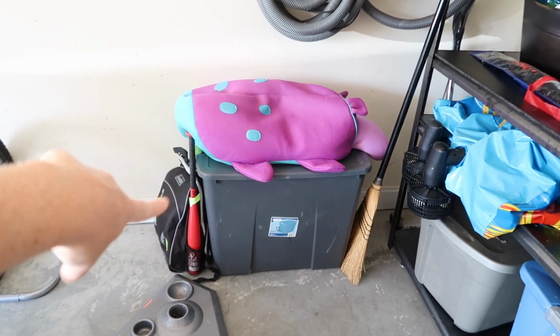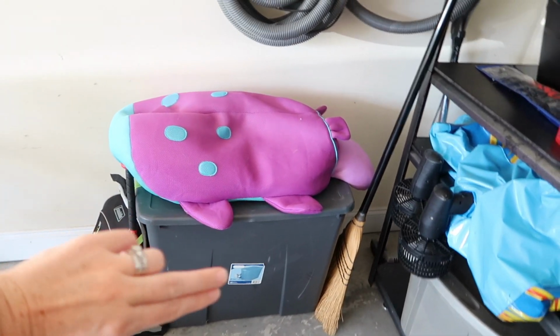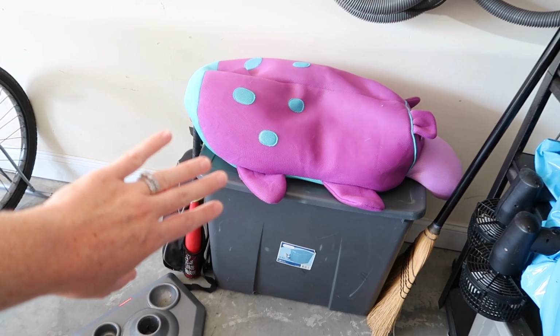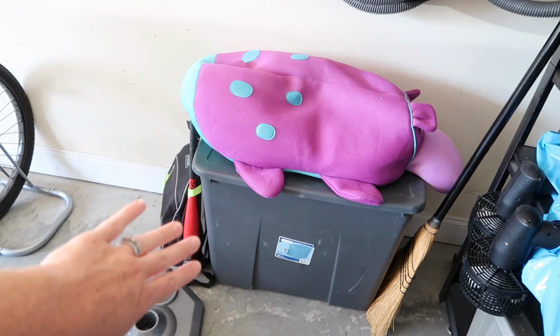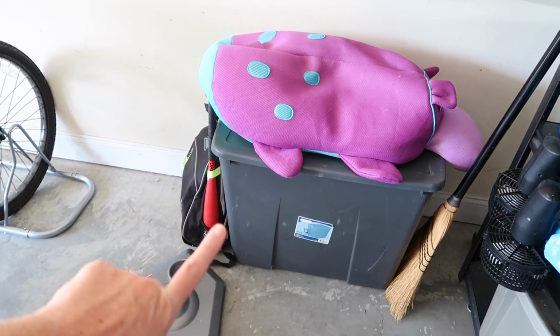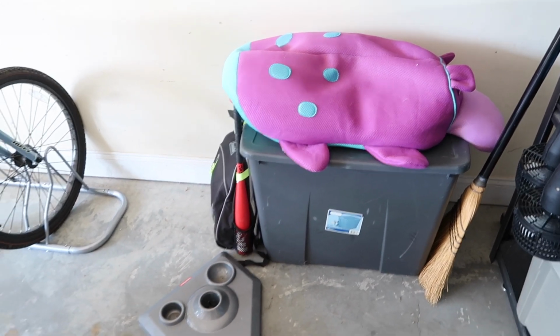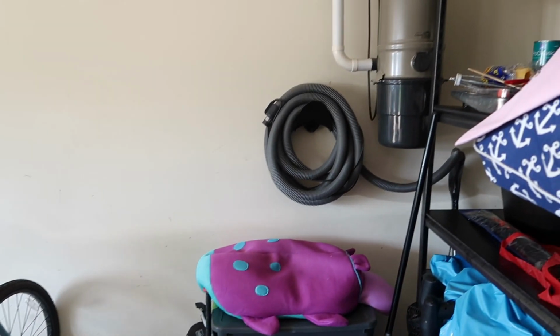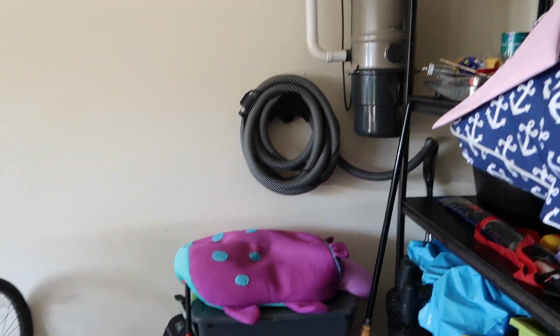And here is where we have all of the kids' balls, basketball, soccer ball, all that kind of stuff. I do want something else because this isn't really working that great, but I haven't found anything yet. So I don't know if that will change in this video or not, but hopefully it will. There's our central vac system that we don't use, but that's what that is.